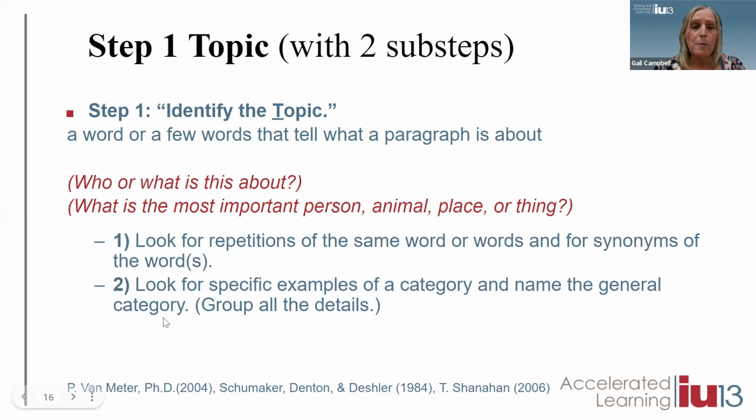Another way we can identify the topic, if it's not clear, we might see examples of a certain category. Like if you saw the words ballet slippers, sneakers, and cleats, we would know that the paragraph is probably about shoes. So sometimes you group all the details together into a general category to identify the topic.